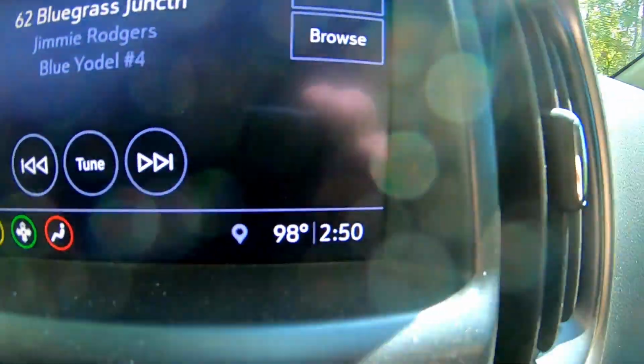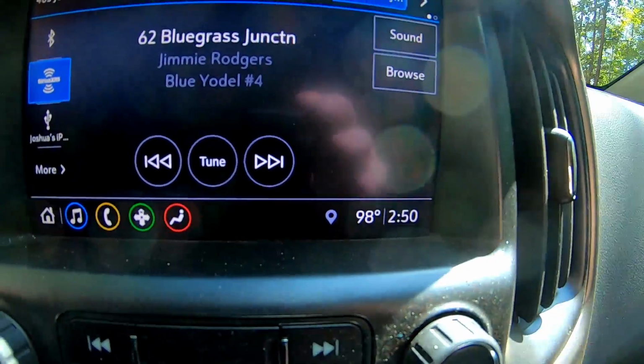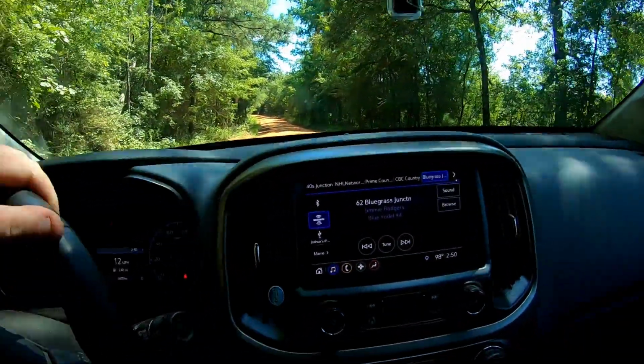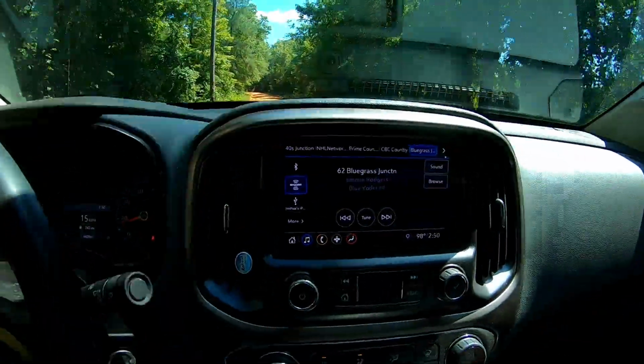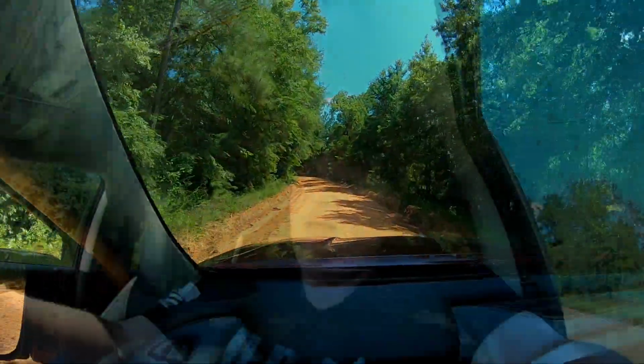Guys, it is currently 2:49 or 2:50 now on a Saturday afternoon, and look at the temperature. 98 degrees. That thing has hit 100 twice today. So yeah, it's very hot.